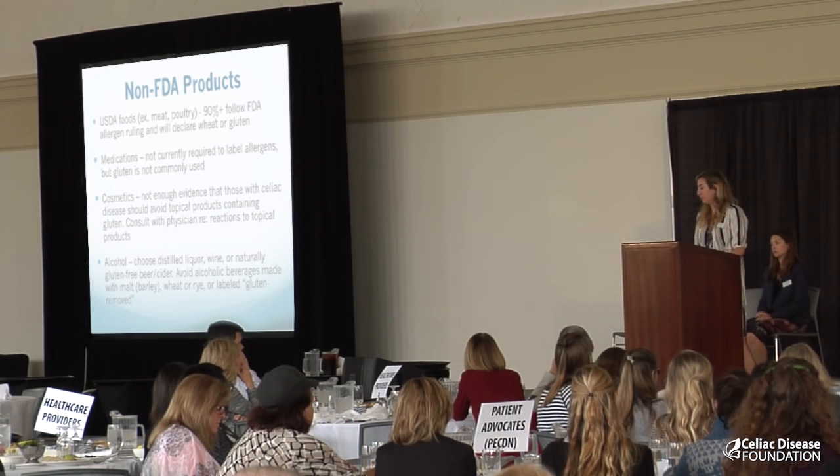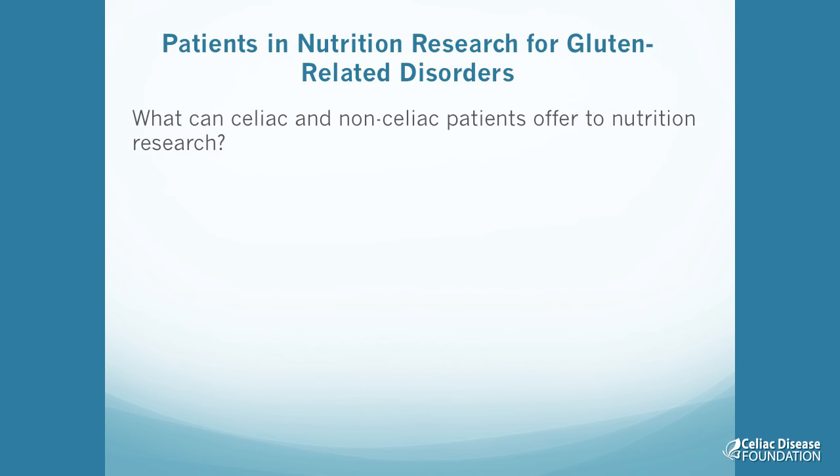or gluten removed. So it's not advisable by our medical advisory board to consume alcoholic beverages that say processed to remove gluten. I think patient advocates are very important for nutrition and research in celiac disease because the treatment for our disease is diet. We will really benefit from telling researchers what we want to know and what we need to know in order to live a healthy and, most of all, happy life.